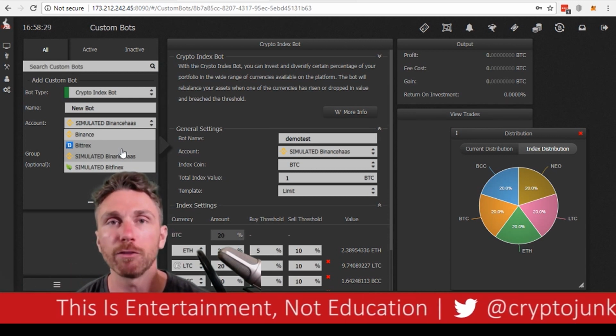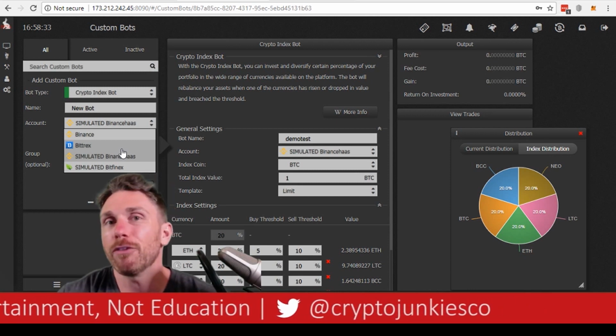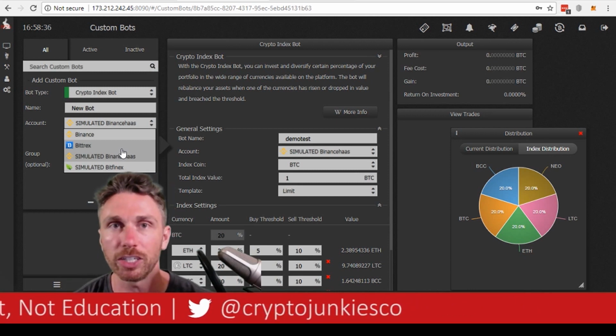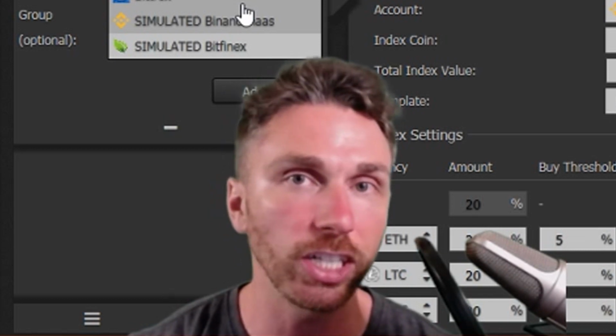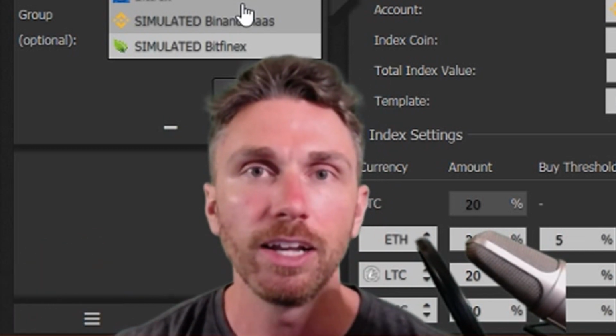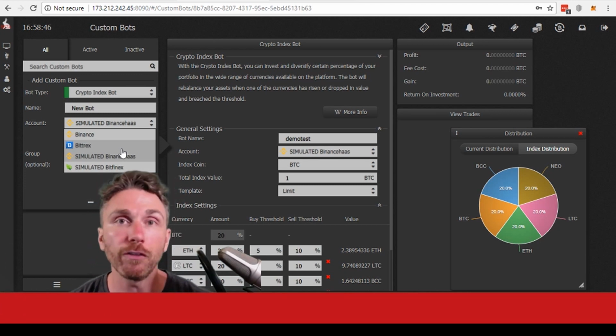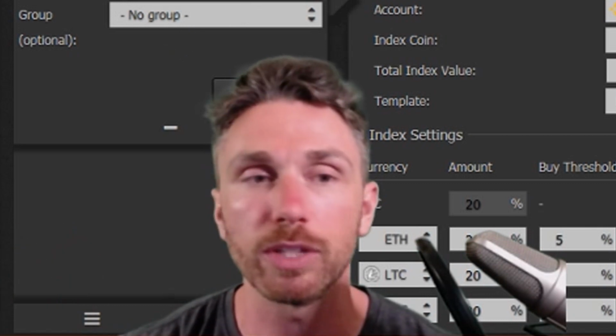Let's just say top 5, super conservative, easy, don't even have to look at it. Then we're going to try some different strategies, some more aggressive strategies. Maybe we want to use some of these other exchanges like Cryptopia that have these micro cap coins, let's call them, that are like sub 70 sat coins, or sub 150 sat coins. And we want to create an index using those.